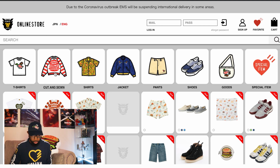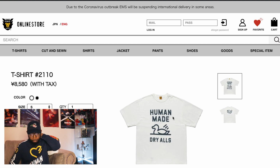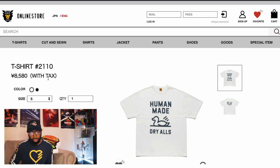All right, so we're gonna start with the t-shirts. They came out with two t-shirts. I copped this one right here with the duck on it. It's just very simple, clean, it ain't doing too much. It's just doing enough to get the point across of the graphic.